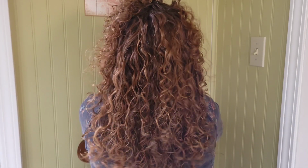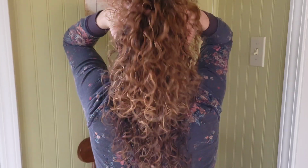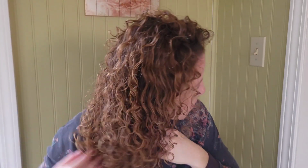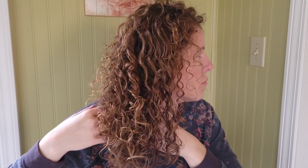So I'm just talking now. Let me show you what the back of my hair looks like, and then we'll get to what the front of it looks like a little bit more. Okay, and then this is what the front is looking like. I still feel like it looks a bit stringy.